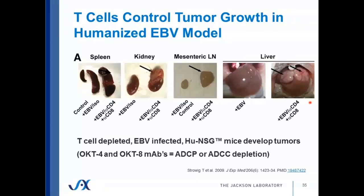So therefore, when you put it all together, this mouse model recapitulates features of the Epstein-Barr virus infection and generates T-cell-mediated immune control that resists oncogenic transformation. Now, this may be a useful model to test the efficacy of EBV vaccines and to characterize the innate and adaptive immune responses during primary EBV infection.